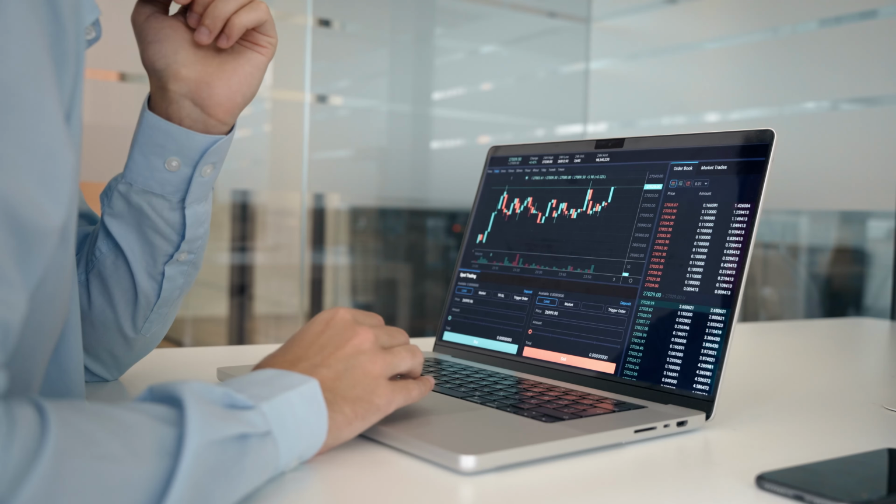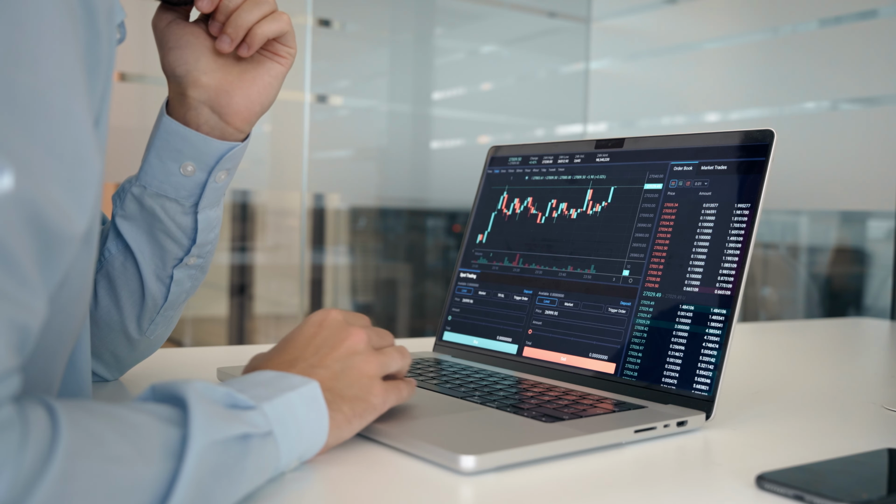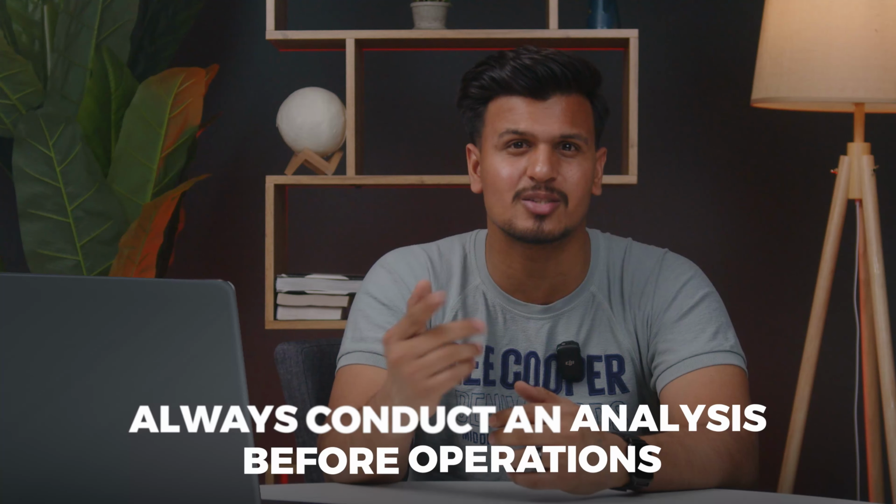Most importantly, think with a cool head and do not rely on emotions when trading. Always conduct an analysis before the operation.